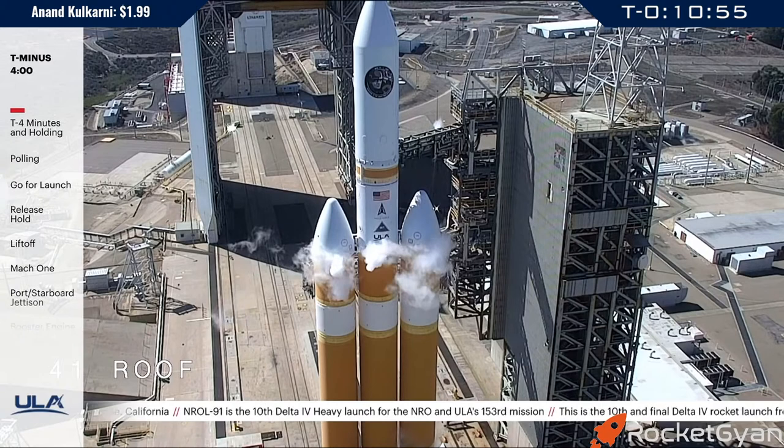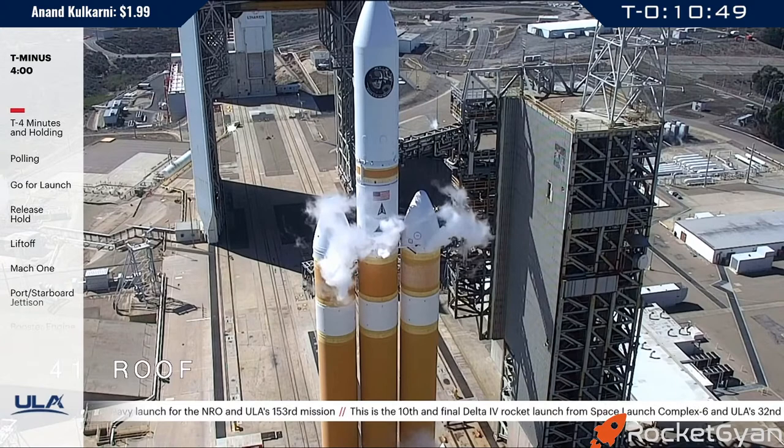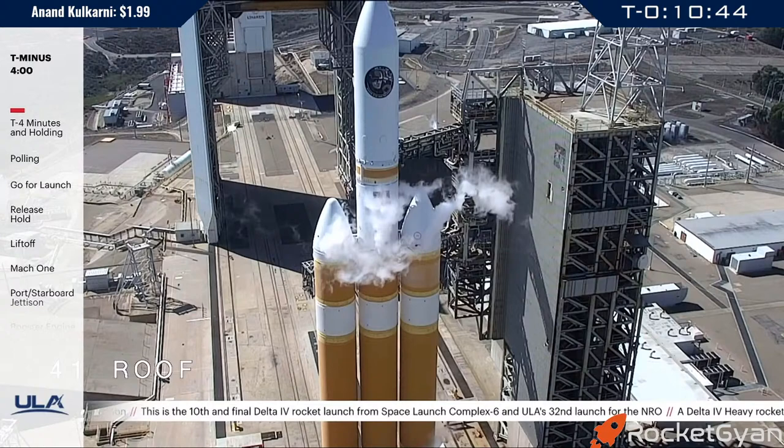Yes, the ignition sequence. So there is a staggered engine start for this Delta IV Heavy, and you just witnessed the fireball which was created in that flight profile video. You will witness some of that, the uniqueness of this rocket today also.